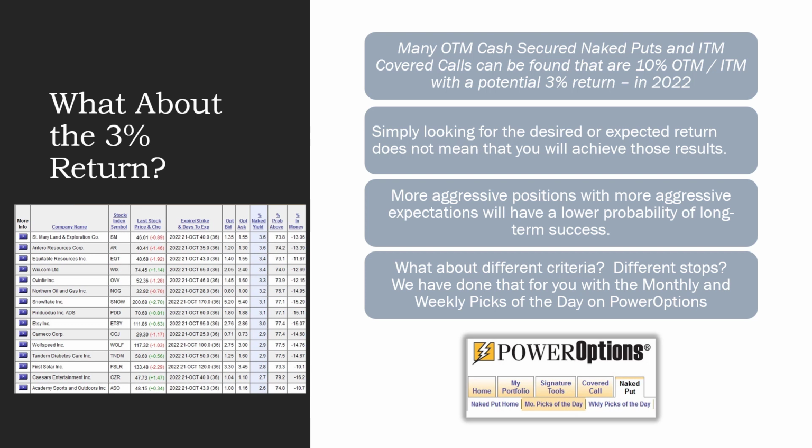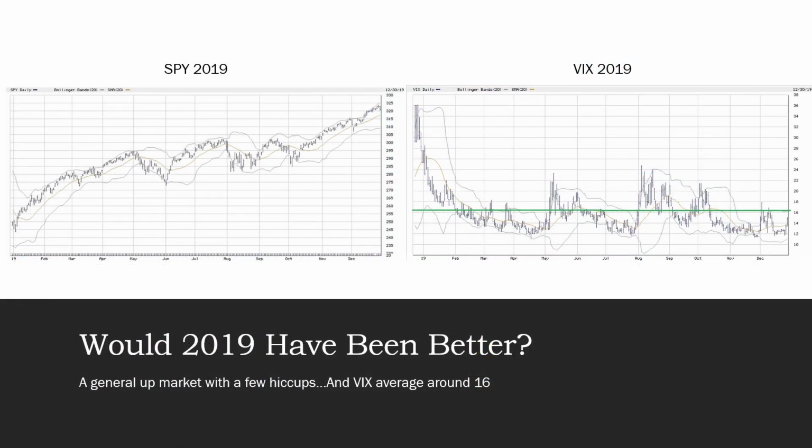Well, we've already done that for you essentially on PowerOptions with the monthly and weekly picks of the day for covered calls and naked puts. It's based on Ernie's 75 to 80 different iterations of criteria: out of the money, in the money, at the money, avoiding earnings, not avoiding earnings, different stock criteria, underlying, and more. And he ran those various iterations and he found the criteria that matched and had the highest return over different testing periods. That's why we offer those picks of the day as a good starting point and test it as well. But let's move on.